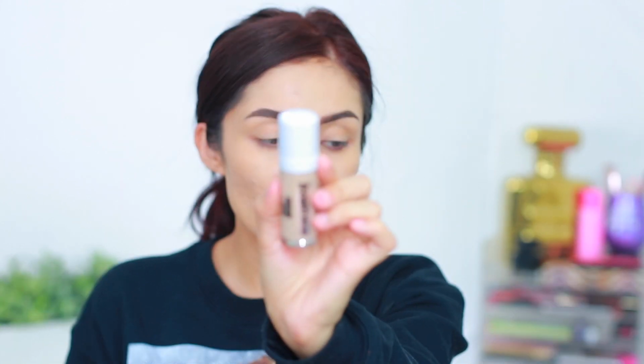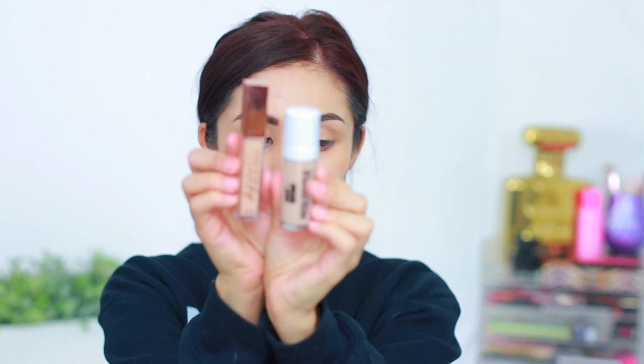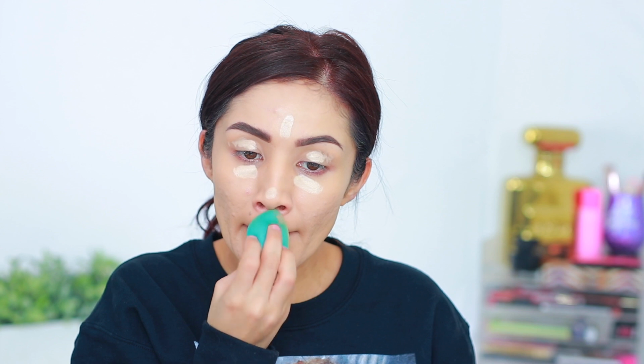This is the Makeup Obsession Mega Conceal. This thing is huge. I mean huge. Here is this concealer, and then here is the one by Urban Decay. Look at how much fatter this is. I got the shade number 4, and I'm going to also use this to conceal on my forehead. Well, yes, on my forehead too. Not a lot, and then my eyelids. I'm going to use this as a primer as well.